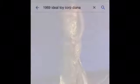Okay, so here's a close-up of the Diana Ross doll. I believe she's Diana Ross. It has to be. Look at that face. That has to be her. The markings are 1969 Ideal Company. I do believe this is one of the dolls that was on my 28 days of Black Doll Facts that I did for the month of February for Black History Month. So I'm going to do a quick Google search and I'll be right back.